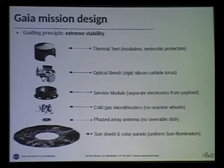This is a set of micro thrusters which are used to maintain the orientation of the satellite. Because of the requirements for extreme stability, there's only two moving parts on the entire thing. One of them is the valves in these thrusters. The other one is a focus mechanism behind one of the mirrors here. Those are the only two bits that move.